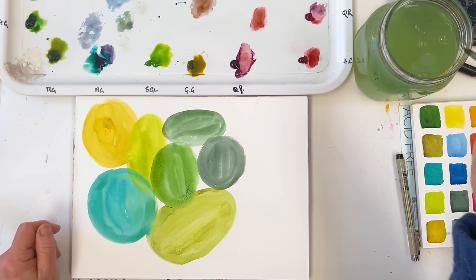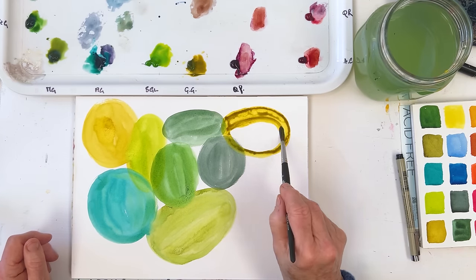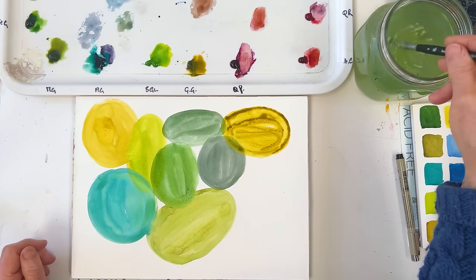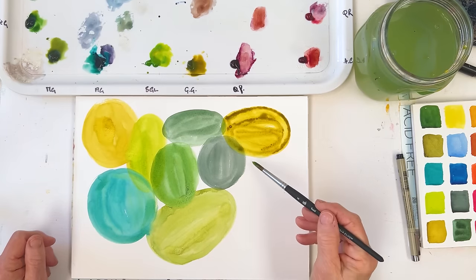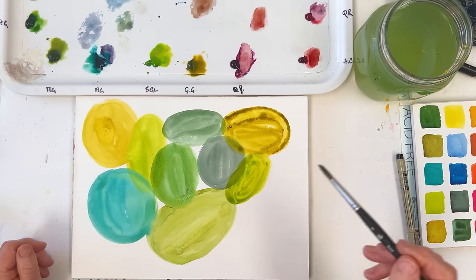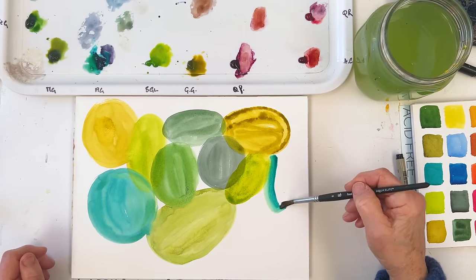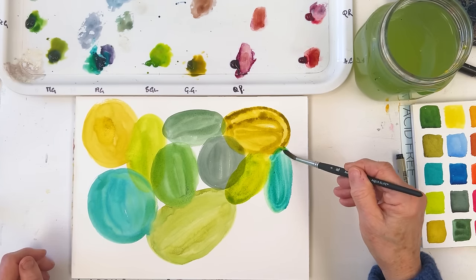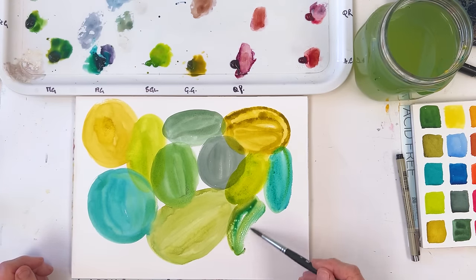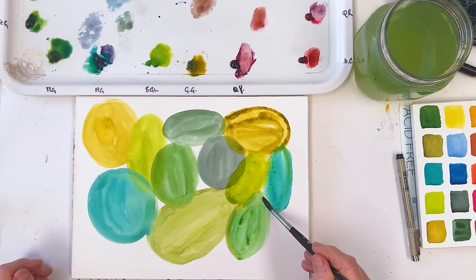Interesting to see how they dry. You get this little bit of beading effect as you put it on the paper because of the hot press. It doesn't soak in quite so easily as cold press. And I do love this aqua green colour, so we'll use that one again. And this one, moss green. Oh, got a blend there, I didn't clean my brush properly.